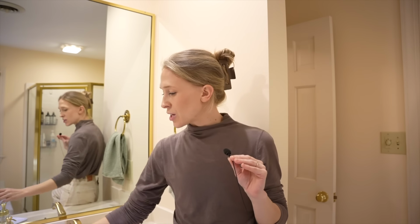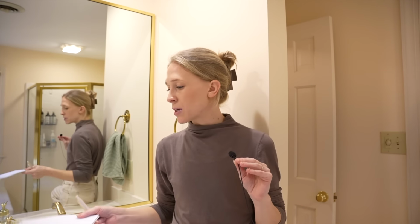I'm doing a big closet makeover, but trying to make it as inexpensive as possible, which is always a fun challenge. So I've got my notepad, my measuring tape. Let's go take a tour and then I'll start to get my measurements.